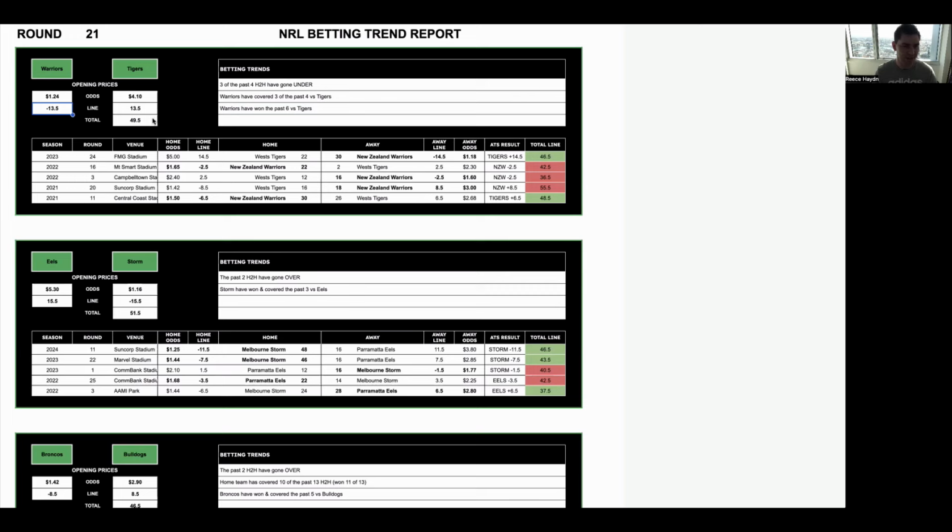This matchup is very tricky from a betting perspective. I feel like the 2 ways you can play it is taking the Warriors on the money line into something else, or looking at potential try scorers in this game, especially on the edges for the Warriors. I think there'll be some good spots there. That's the two ways I'm looking at playing it.